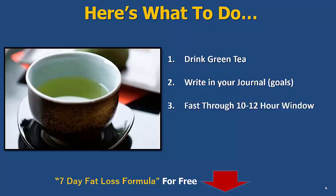Next up, this can really help you too. This helps for certain people, but it could be you, and it's to fast through the 10 to 12 hour window. And what this means, say your last meal was at, let's say 8 p.m. and then your first meal will be 8 a.m. the next day. That would be a 12-hour window. Or if you went, say, 7 p.m. till 7 a.m., this can work, because what this is doing is giving your body time to give yourself a natural cleanse through the night.